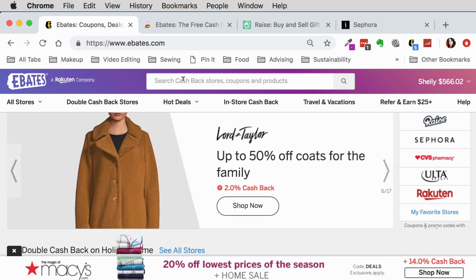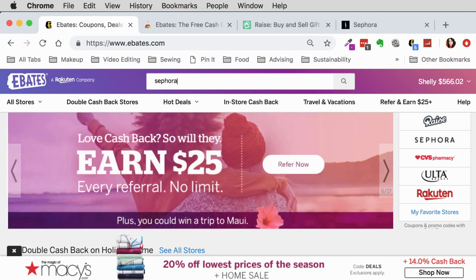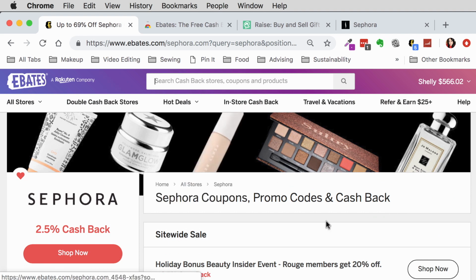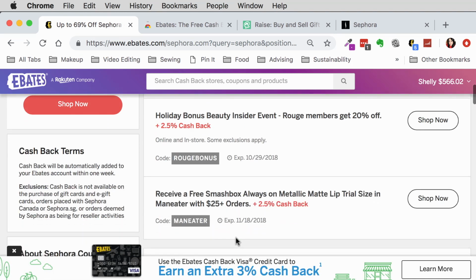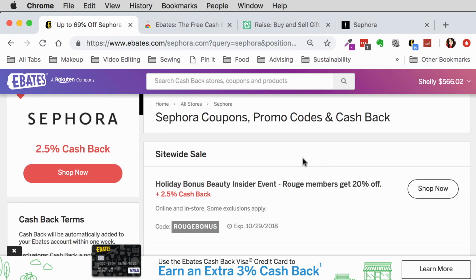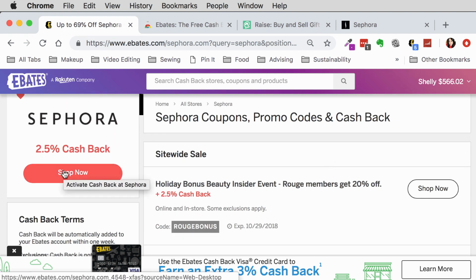I'm logged into my existing account and I'm going to search for Sephora, and it looks like the maximum right now they're giving is 2.5% back. They've got a site-wide sale, so Rouge members get 20% off, in addition to this 2.5. Here's the promo code. If you click it, you can copy it to your web browser's clipboard, and that sounds good to me. So I would then click the Shop Now link, and that'll take me to Sephora.